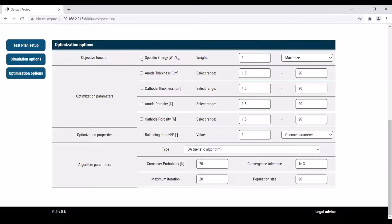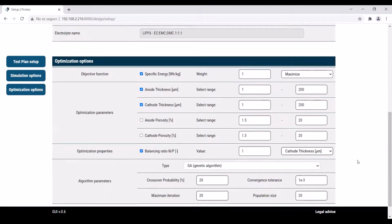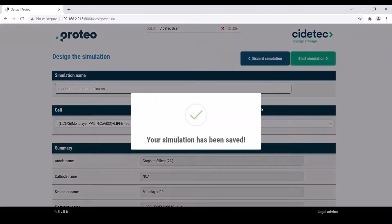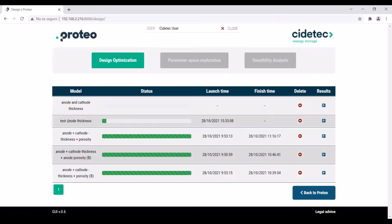And in the optimization options, again, the specific energy as objective function, make sure it's maximizing. Let's pick both thicknesses. Remember to select the range for the variables, and we can pick the balancing ratio. This time, we could choose a cathode thickness for the restriction. Again, a genetic algorithm. I just keep going with the default settings. So then again, start simulation, and then we have both optimization problems here in our design task list.